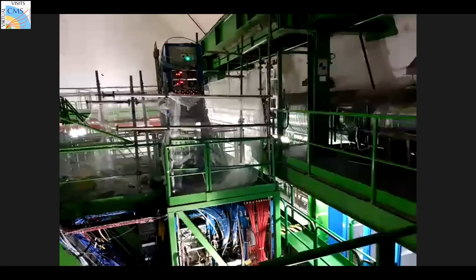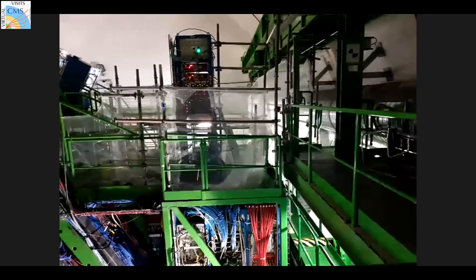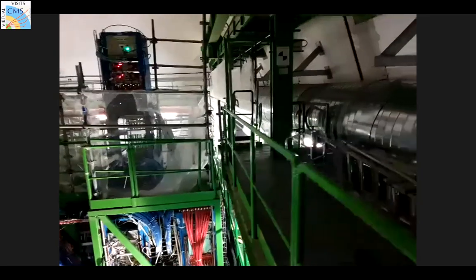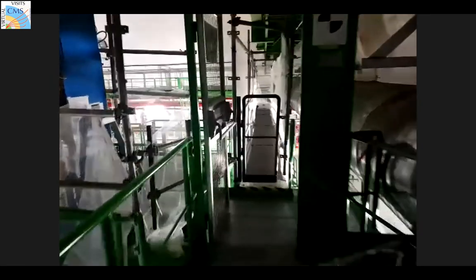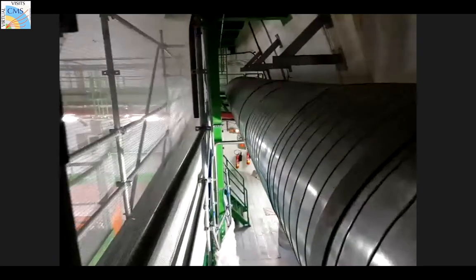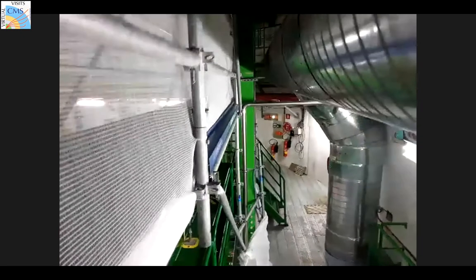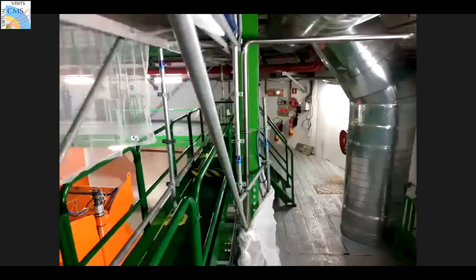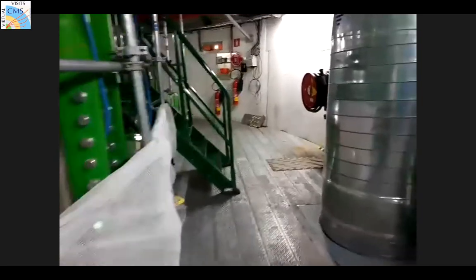We have cameras indeed, and the camera pictures are brought up to the shifter here to see the things. And also the detector, as probably you heard about the detector safety system, the detector is also always monitored by sensors, and in case of malfunctions, the so-called action matrix will do its job to turn off parts of the detector or the whole one.